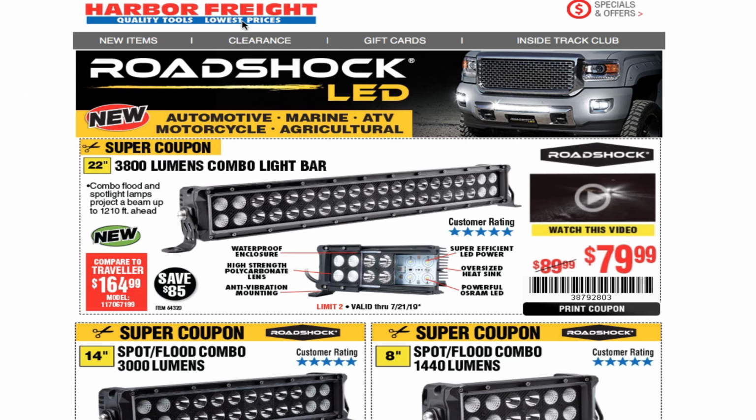Today we got another email from Harbor Freight. It says Roadshock LED, so it's mostly for the off-roaders, mostly off-road equipment, lighting, and stuff like that, winches and stuff like that.